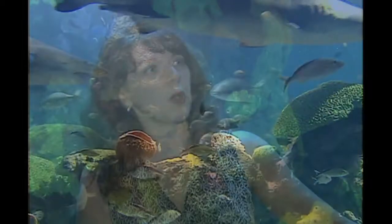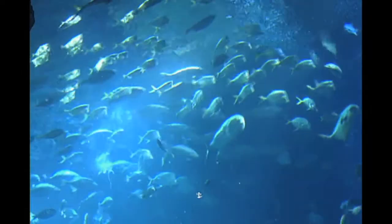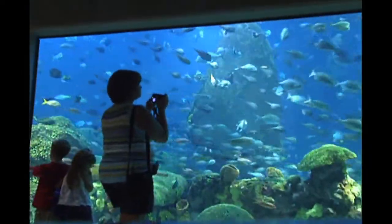Every tank in the aquarium is monitored 24 hours a day, 7 days a week by computer, and it tells us water quality, filtration flow, salinity, so all that can be pulled up at the touch of a screen, and helps us monitor that to make sure that the fish stay healthy and happy.